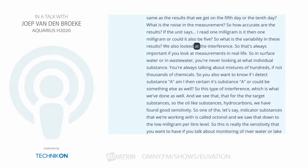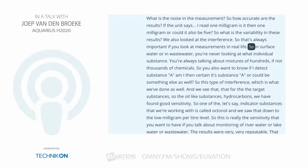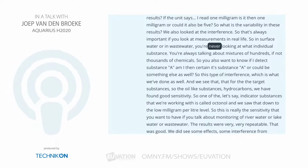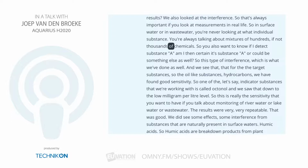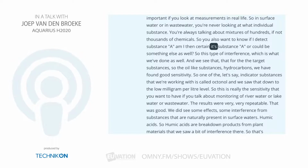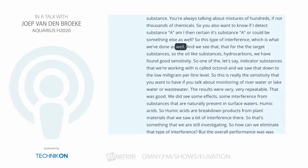We also looked at the interference. So that's always important if you look at measurements in real life. In surface water or in wastewater, you're never looking at one individual substance. You're always talking about mixtures of hundreds, if not thousands, of chemicals. So you also want to know, if I detect substance A, am I then certain it is substance A, or could it be something else as well? So this type of interference measurement is what we've done as well.